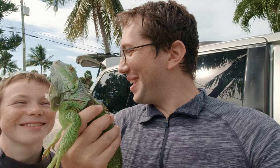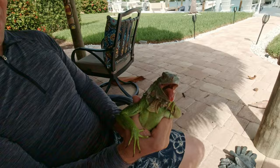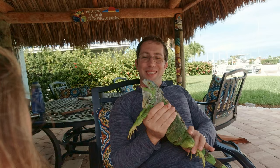All right, this guy is very, very large, and he's not happy about being caught. As you can see, he has scratched my hand really bad. He's scratched me up with these razor sharp claws he's got. But what a cool lizard. Look at that tail. Look at that huge long tail. I think this is probably the biggest iguana we're gonna catch, because any bigger than this and they can definitely inflict some serious damage on you.